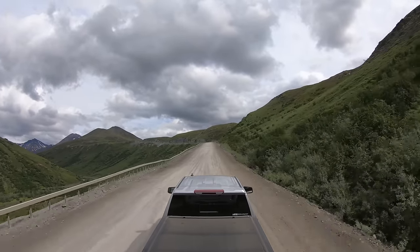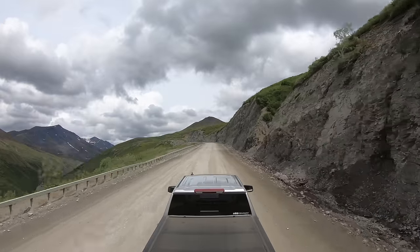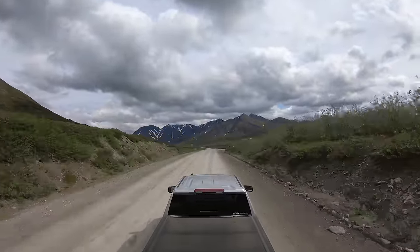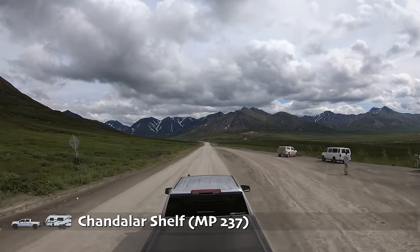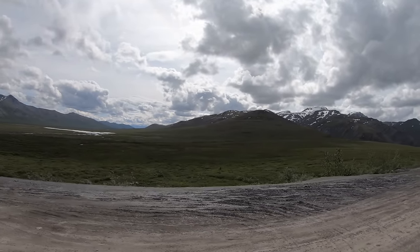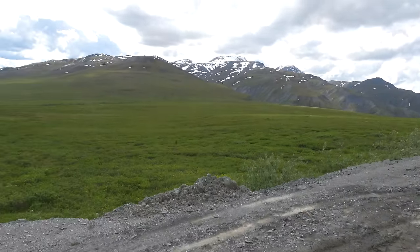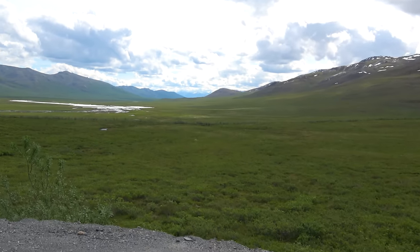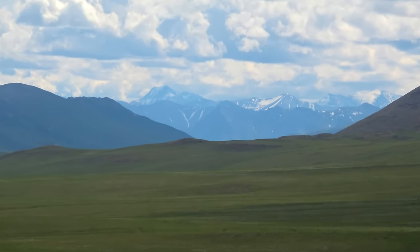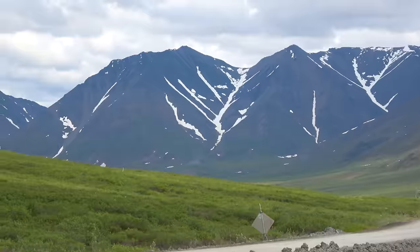The ascent begins. This flat area to the east is the Chandler Shelf, near the headwaters of the Chandler River. Let's stop for the views. Amazing view. And here we have the towering peaks ahead of us. The summit, a mere 7 miles away.